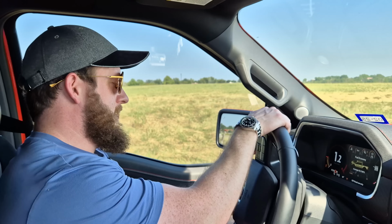So you say this is a good starting point. We're driving through shrubbery that's like... Oh, that's cool. But it does that. It's surprisingly smooth doing that.